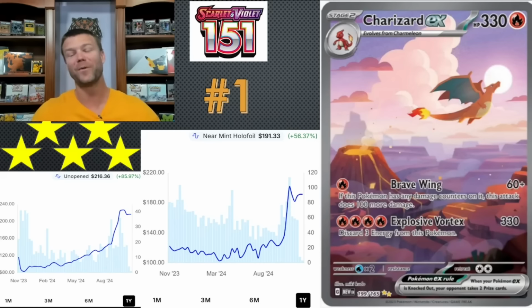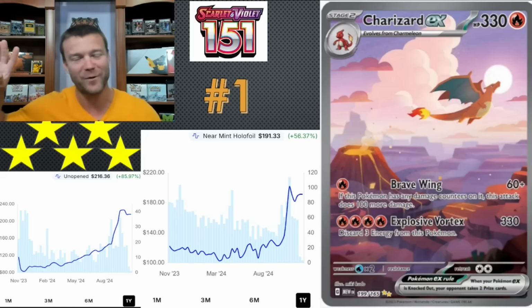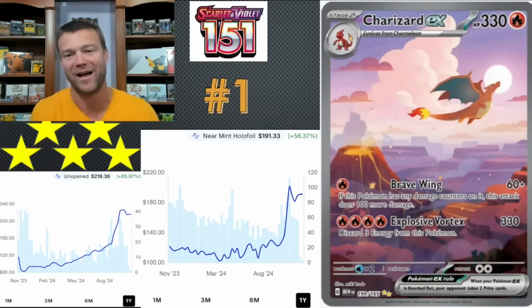And finally, the number one card, of course, coming back to 151, you got the Charizard right here. Absolutely love it. And another great example of a card where this was a $110 card for most of the year. And you just knew this was going to be more than a $100 card, right? You didn't know when, you didn't know how, you didn't know why, but you knew 151 was one of the most popular sets. You knew the gem rate of 151 was absolutely terrible. You just knew this card was going to break out, and it did.